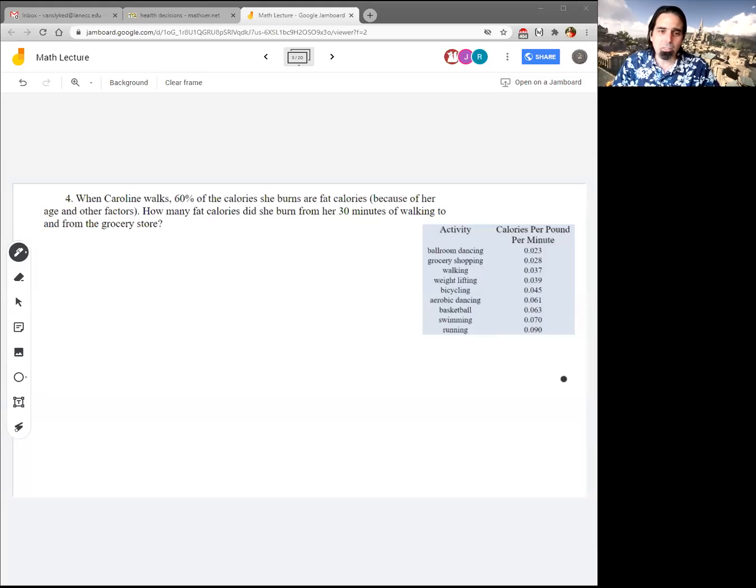And when Caroline walks, 60% of the calories she burns are fat calories because of her age and other factors. How many fat calories did she burn from her 30 minutes of walking to and from the grocery store? So her total calories burned, we have to multiply those three things together.